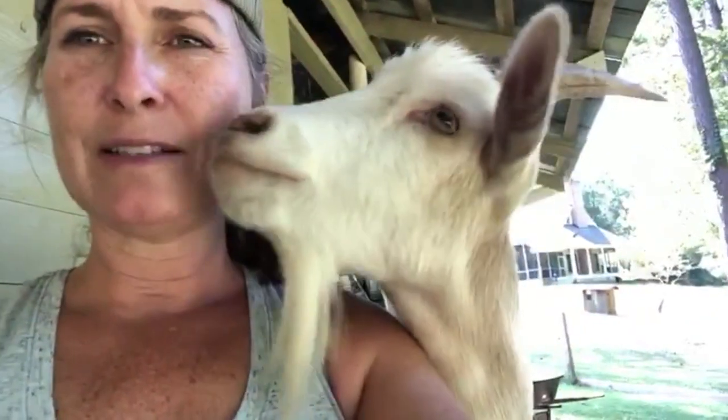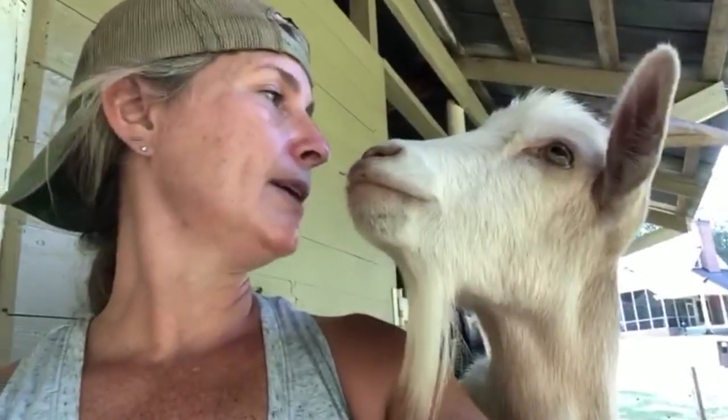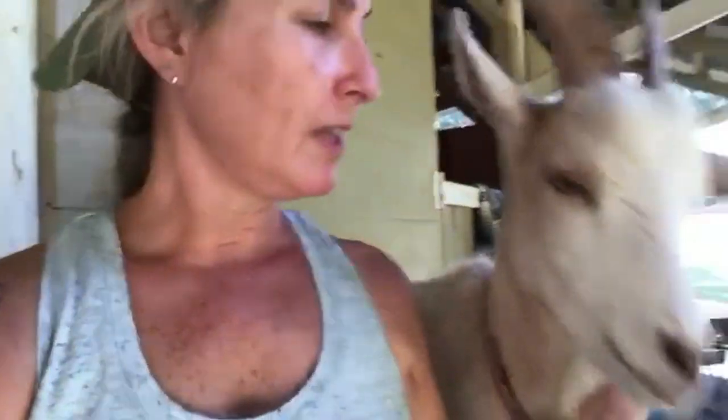So goats are kind of like imps. They're just very playful and very interested. These guys, hi buddy, I really believe they wish they were, or think they are, dogs. They're playful and they're funny, but they do require a lot of attention. He's got a beard, see?